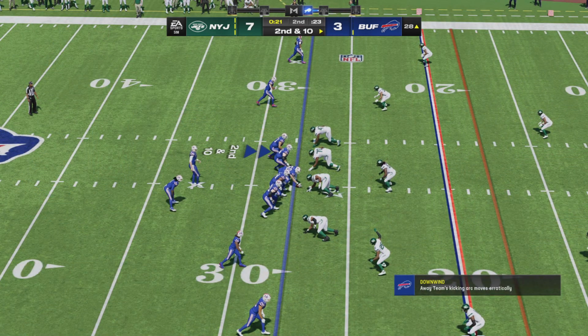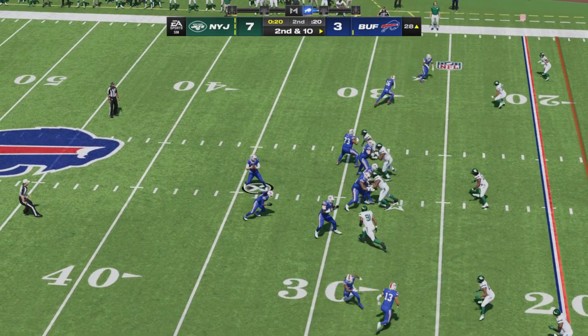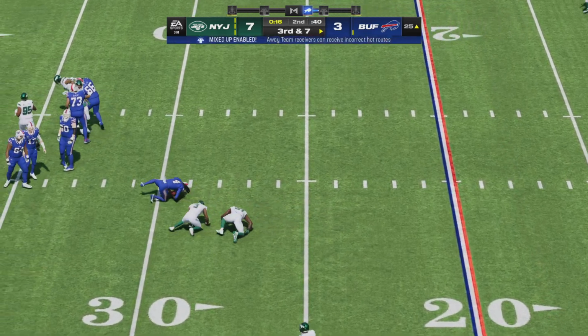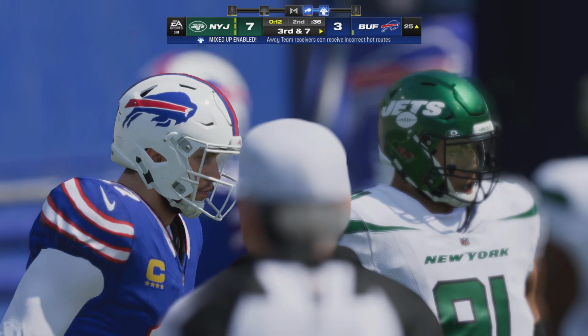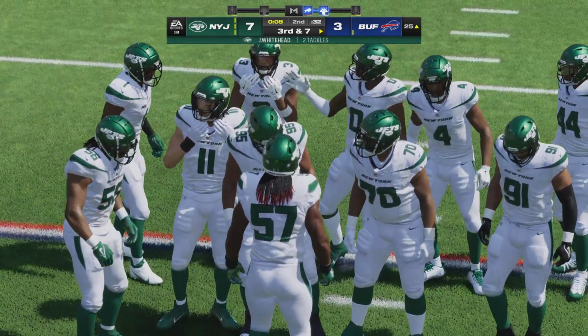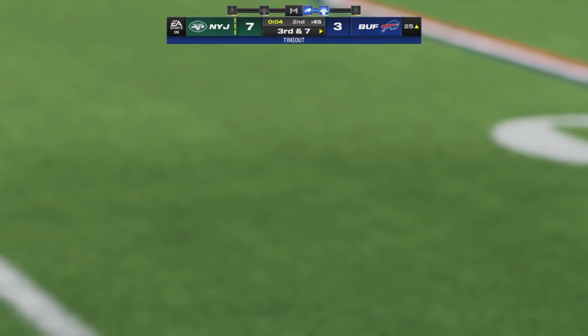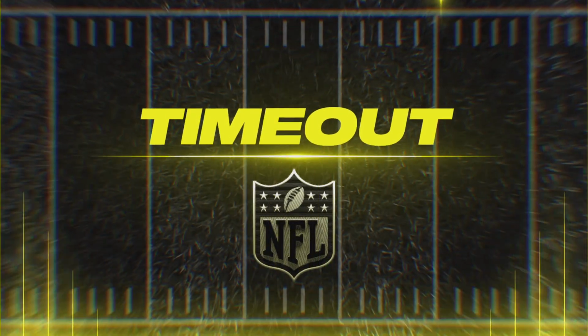After the incomplete pass, here now is 2nd and 10. Allen. That'll be complete to Cook. He'll get only 3 there, so it leaves him with a 3rd and 7 ahead. And with just 4 seconds left in this first half, a timeout call.